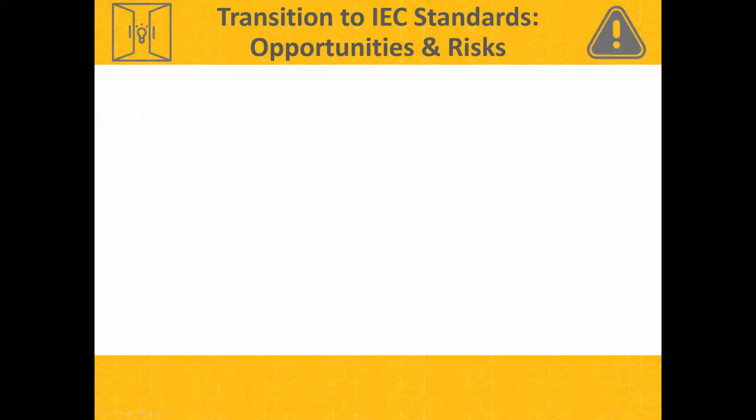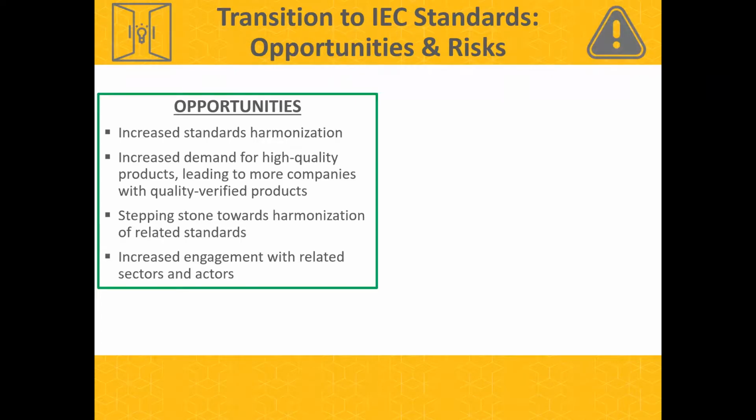So just a few opportunities and risks that have come to mind as we transition to IEC standards. I think it will be useful to hear from you all once we get to our discussion if you identify some other opportunities that this might provide, or if you see other risks that I haven't identified.